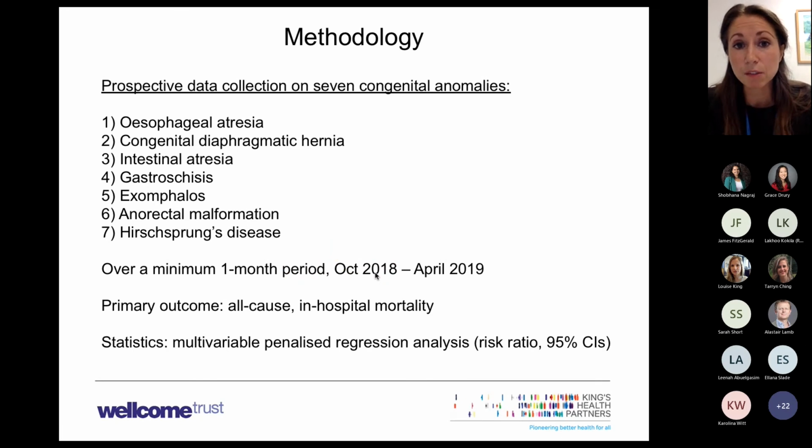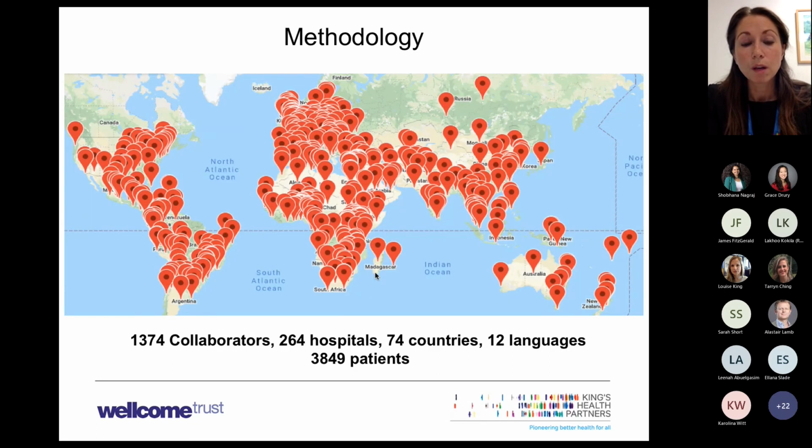And prospective data was collected on 7 of the commonest GI congenital anomalies. This includes esophageal atresia, congenital diaphragmatic hernia, intestinal atresia, gastroschisis, exomphalus, anorectal malformation, and Hirschsprung's disease. Data was collected on consecutive patients presenting over a minimum of 1 month up to 7 months between October 2018 and April 2019. The primary outcome was all-cause in-hospital mortality, and we undertook multivariable analysis to identify factors associated with mortality.